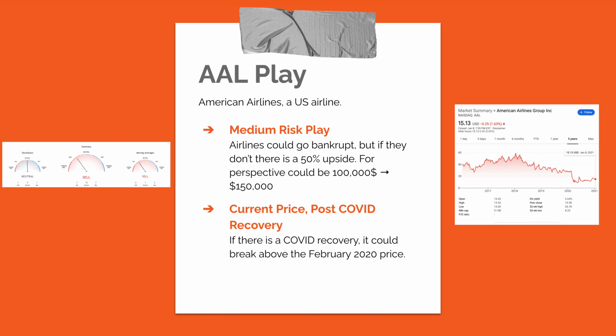Like I'm saying here, there's a 50% upside on AAL. And if you want to take the risk, it's about a medium risk play. You could turn, let's say you had 10 grand into 15 grand, and if you had 100 grand into 150 grand. And the current price reflects the COVID situation. We may see the price going up or down based on what happens in the next 6 months, and if airlines continue getting bailed out by the government. But we'll see. That's why I say it's a medium risk play. But if you got balls, go for it.